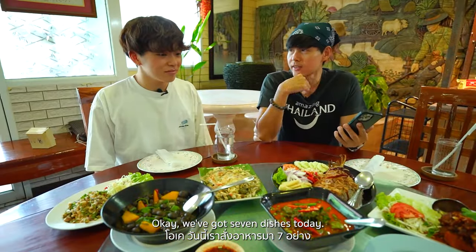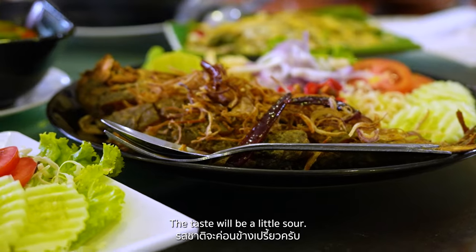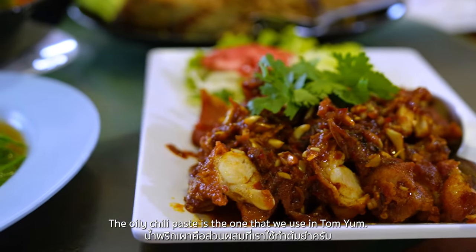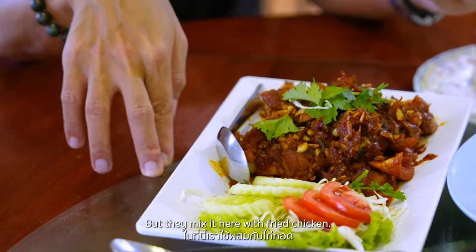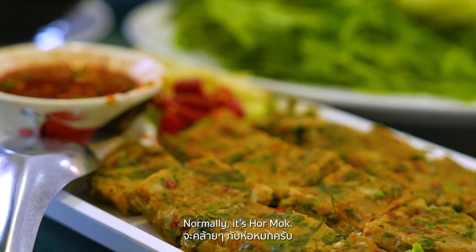Okay, we've got seven signature dishes here today, starting from this deep-fried pickled fish. The taste will be a little sour. And next, fried chicken with oily roasted chili paste. The oily chili paste is the one that we use in tom yum. In Thai, we call it nam prik pao, but they mix it here with the fried chicken. And next, mok la pla tong is grilled fish cake, normally hor mok.